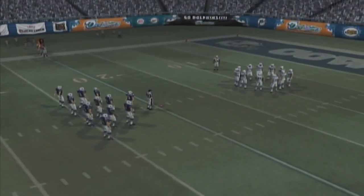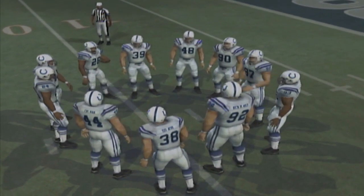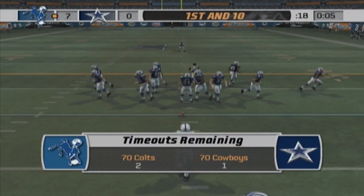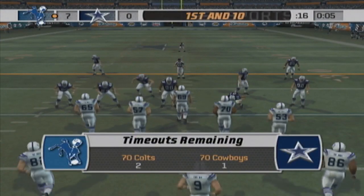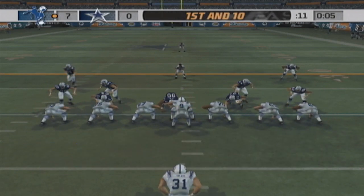This guy might have a strong arm, but I don't think we'll be seeing any type of Hail Mary. A simple run should get us to halftime. And this should be the last play of the half. 20-yard line, first and 10. Number 31, the lone back.